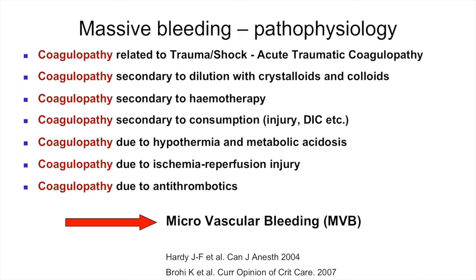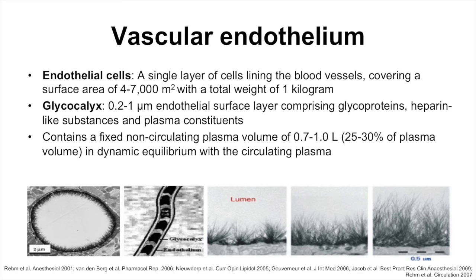One of the things, as seen at the top, is the coagulopathy related to trauma shock, acute traumatic coagulopathy. That has been discussed a lot during the last 10 years. In Copenhagen, we believe that the endothelia, the vascular endothelia, is important to understand this traumatic coagulopathy. The vascular endothelia is the surface of all vessels in the body, on the venous and the arterial side.